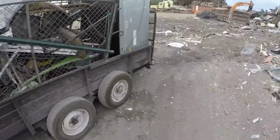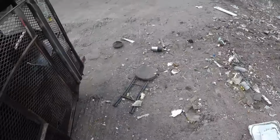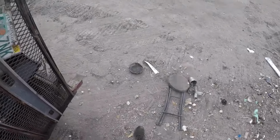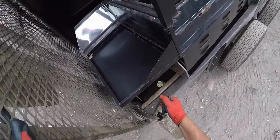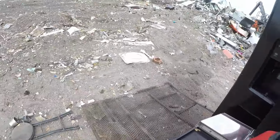Alrighty guys, I made it to the yard. Look at this thing. The tile's gone. It's crazy. They cubed it and got it out of here. We got here a little bit after lunch, so I've already broken down a lot of the stuff.